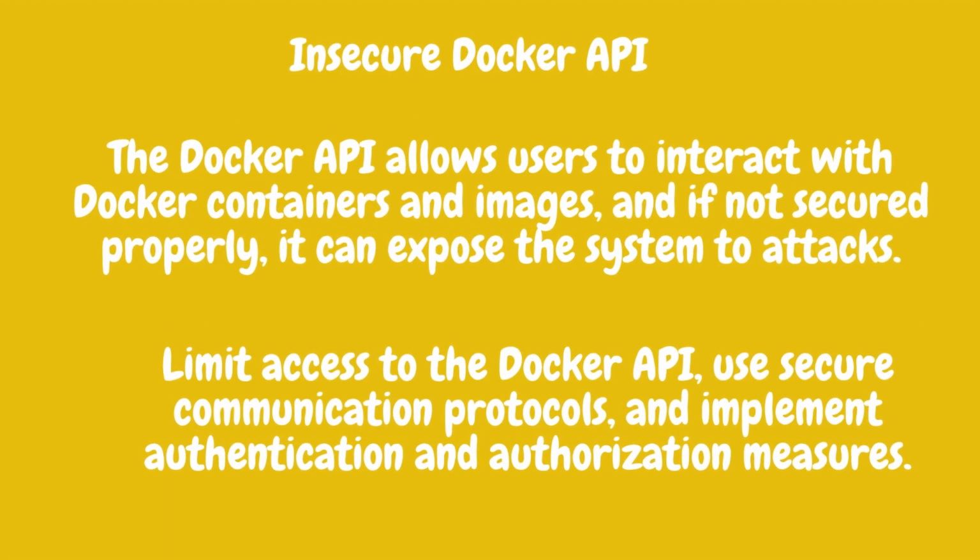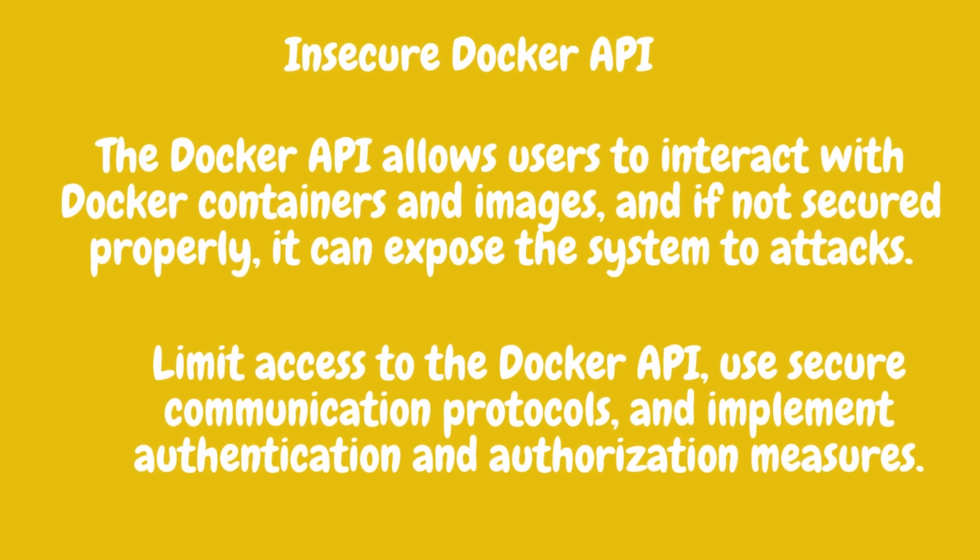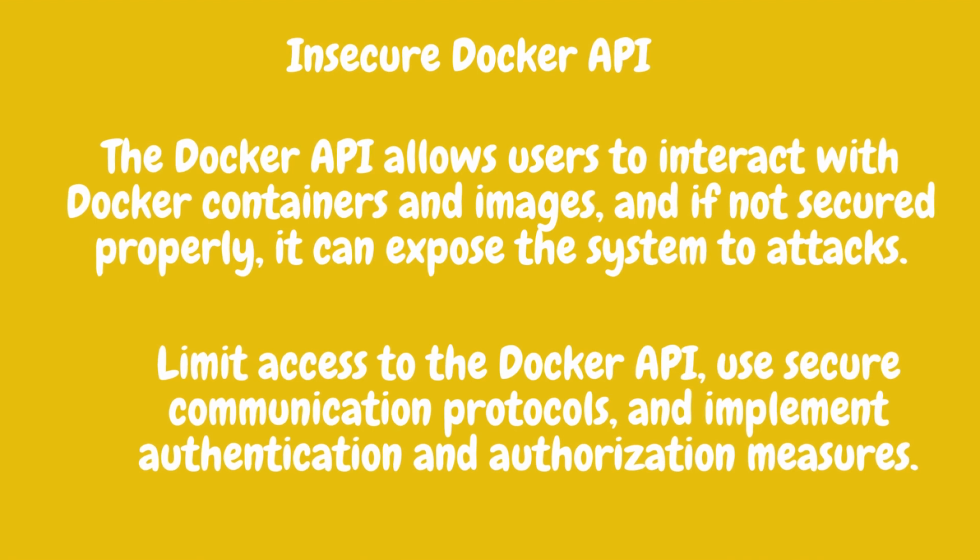Insecure Docker API. The Docker API allows you to interact with Docker containers and images, and if not secured properly, it can expose the system to attack. So limit access to the Docker API, use secure communication protocols, and implement authentication and authorization measures, and all those things.